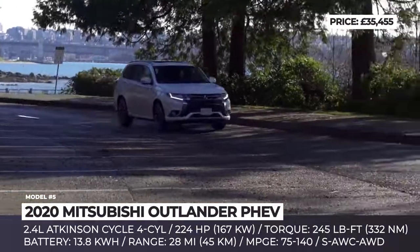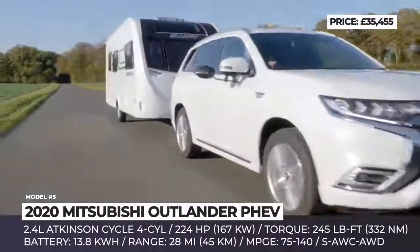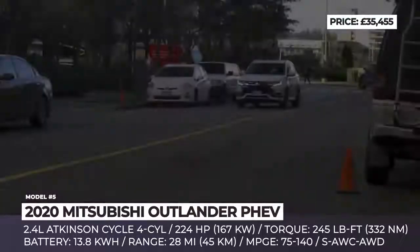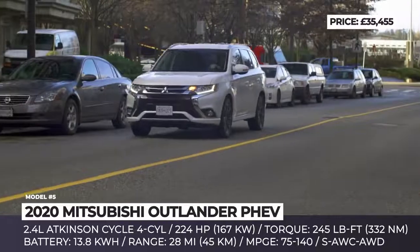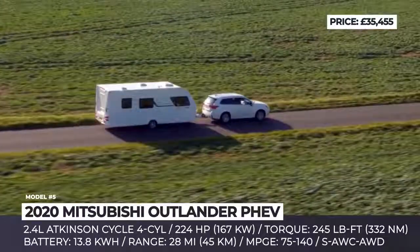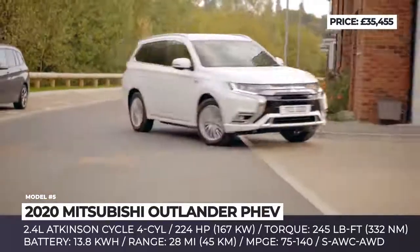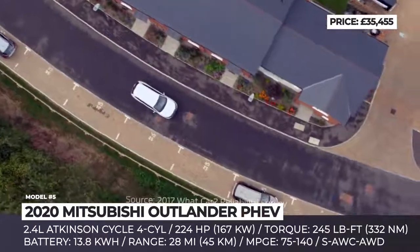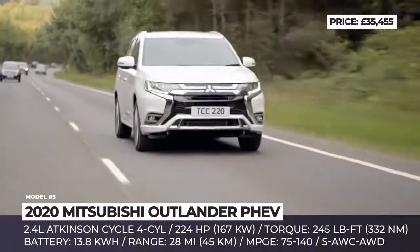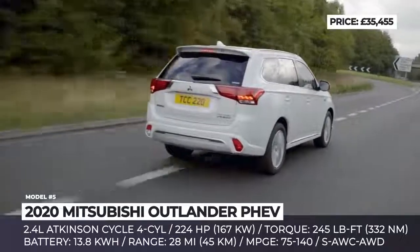The powertrain was revised as well. A bigger 2.4-liter four-cylinder works in tandem with twin electric motors, outputting 224 horsepower combined. The battery capacity was also increased by 10%, growing from 12 to 13.8 kWh, effectively boosting the all-electric range to 28 miles and offering a theoretical 140 mpg. The Outlander PHEV benefits from an improved traction control system, new super all-wheel drive, larger front disc brakes, and gets numerous safety and autonomy features.